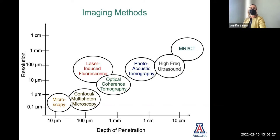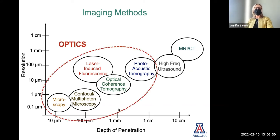So maybe we want to work somewhere in the middle of this, where we can image maybe up to a millimeter deep, because that's about how thick an epithelium is. And if an epithelium is thicker than 1 millimeter, it's definitely abnormal. Yet we still get good enough resolution.